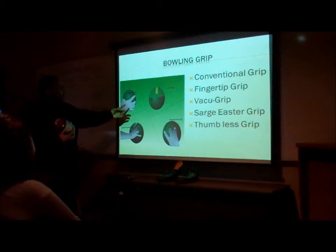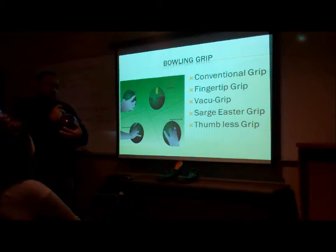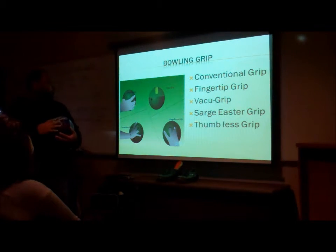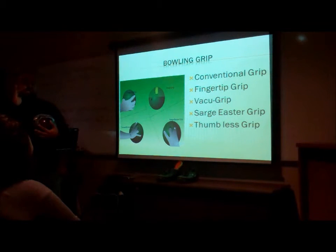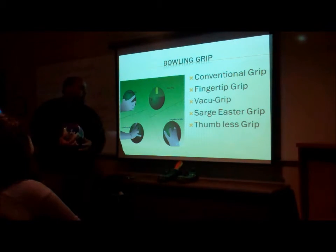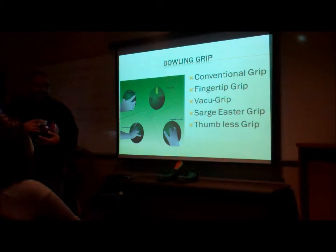Coming from these different grips, you have your fingertip grip, where only the tip of your fingers go into the ball. You have your conventional grip, when your hand goes into the ball down to the first knuckle. And you also have your vacuum grip and your southeaster grip. Myself, I use the vacuum grip on the ball because it's a lot less pressure on my fingers, so it allows me to bowl a lot longer.